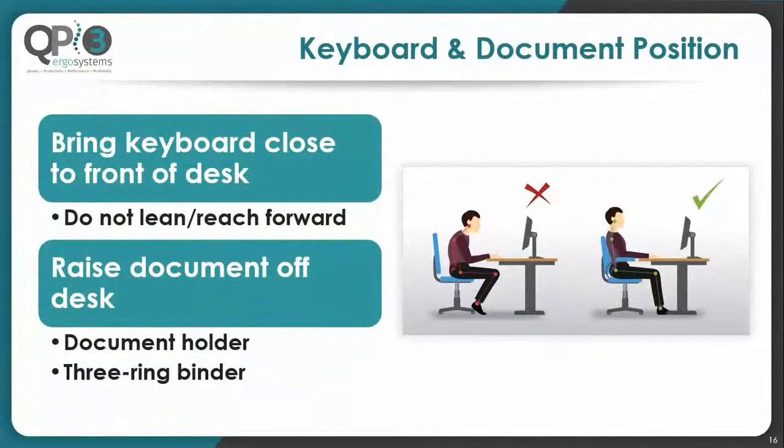Some document holders are actually attached to the side of a screen if you have an independent monitor. Some are desktop based. So again, you don't have to spend a lot of money. Some folks will put a 3-ring binder literally right in front of the monitor, behind the keyboard. That does a couple of things. It tips the document to you, but also keeps the keyboard from sliding back, so it keeps the keyboard towards you. So lots of good stuff here.